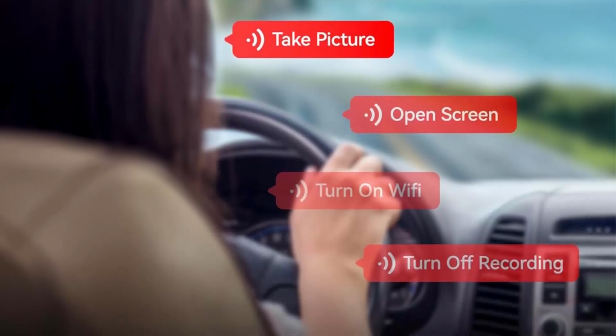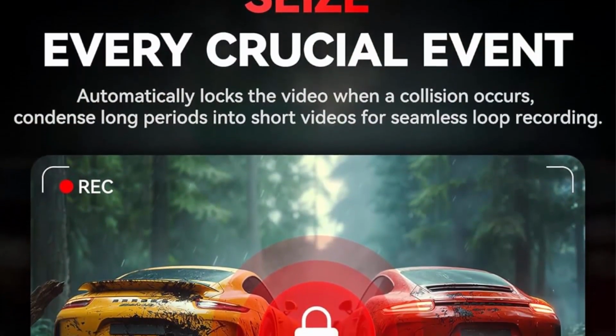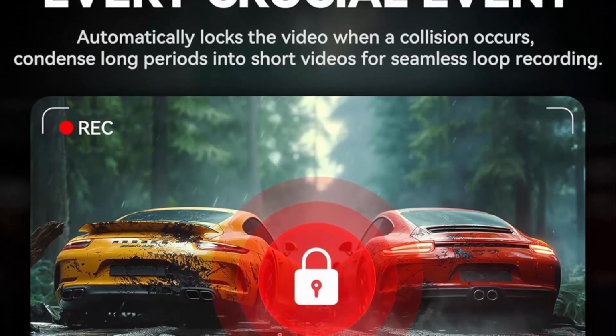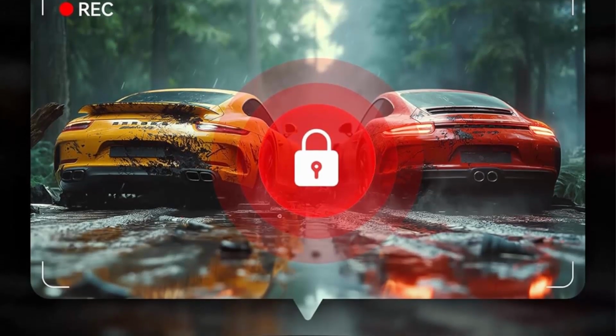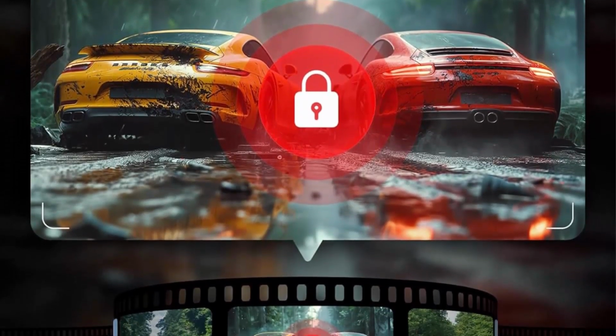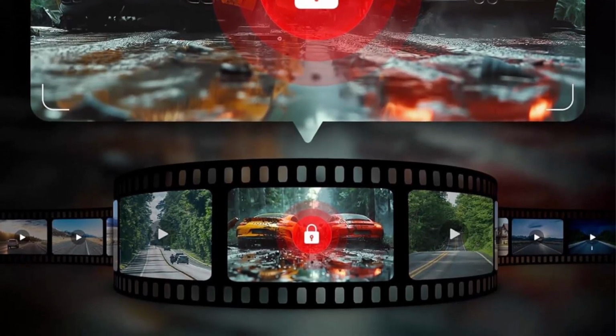User-friendly touchscreen. Easily control your dashcam through the intuitive 2.2-inch touchscreen operation, without the need for cumbersome button operation. Easily navigate through menus, adjust settings, and conveniently play back and view your videos, providing a seamless and smooth operating experience.